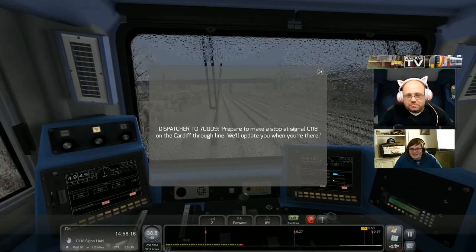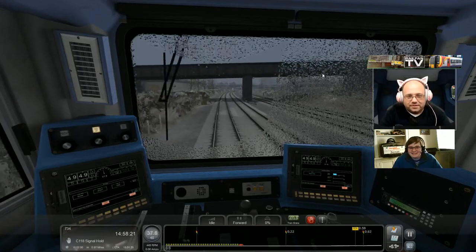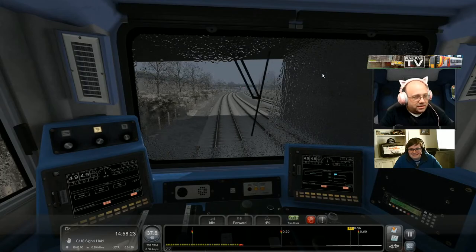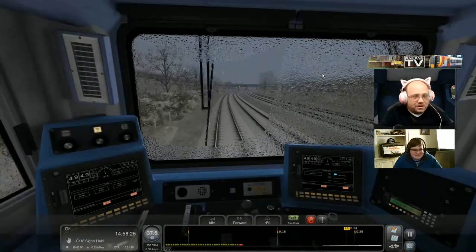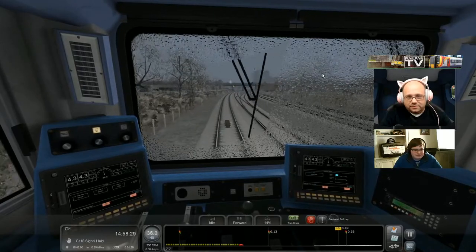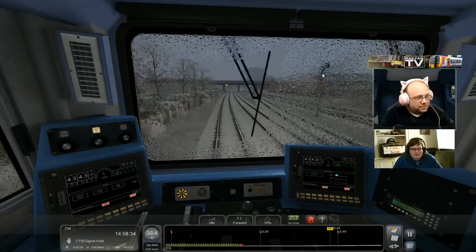Okay. I wasn't watching. Got just under a mile. We've got double yellow lights. See, I look away and I just wait for the AWS alarm to do its thing. Oh, look! The AWS alarm did its thing.